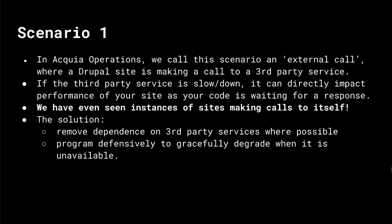And the solution to these types of problems is to remove dependence on third-party services. Or at least when you're gathering information from third-party services, don't do it in the page load. Or you can program defensively to gracefully degrade. Okay, I was trying to get that for a few seconds. I couldn't. I'm going to back off and gracefully degrade. So that's scenario one. Awesome answer.